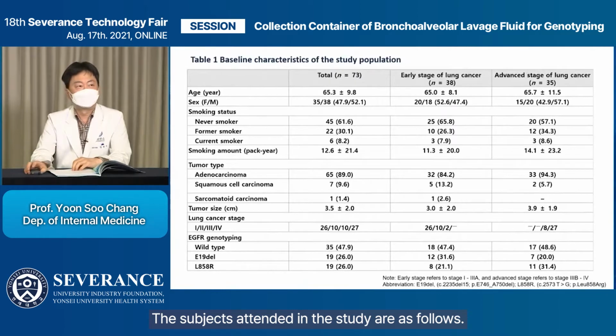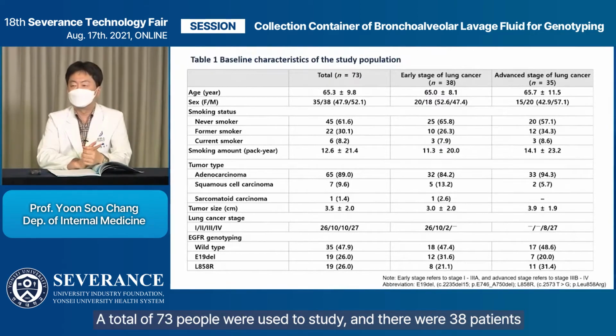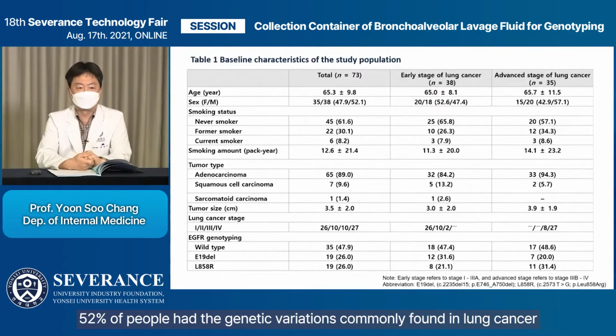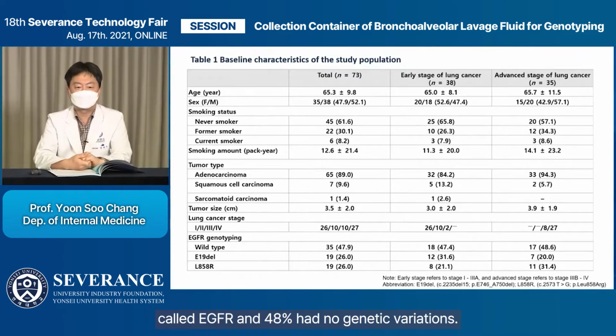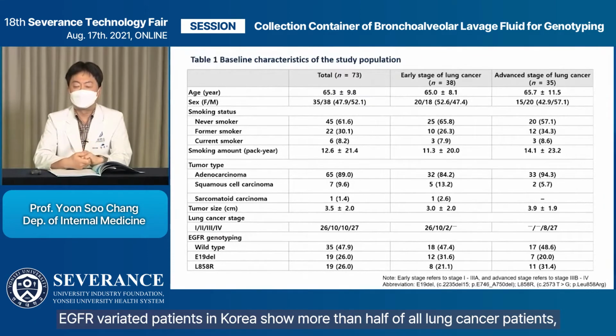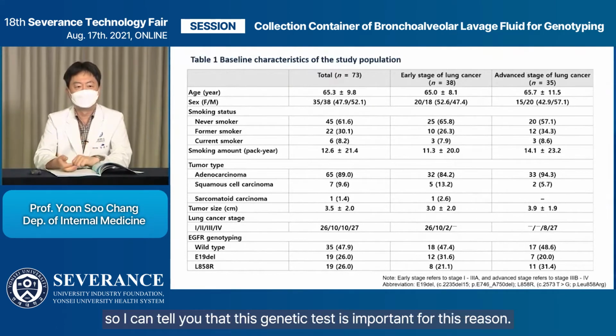The subjects attending the study are as follows. A total of 73 people were studied: 38 patients with early lung cancer and 35 patients with progressive lung cancer who could not be operated on. 52% had the genetic variation commonly found in lung cancer, called EGFR, and 48% had no variation. This reflects the general lung cancer population in Korea. EGFR-variant patients in Korea make up more than half of all lung cancer patients, so this genetic test is important for this reason.